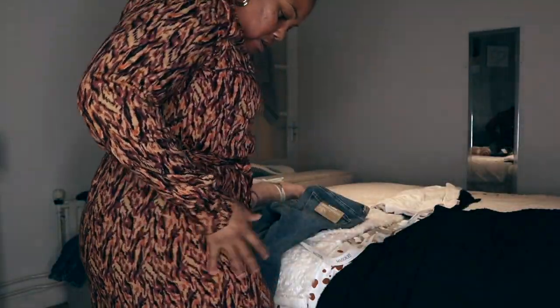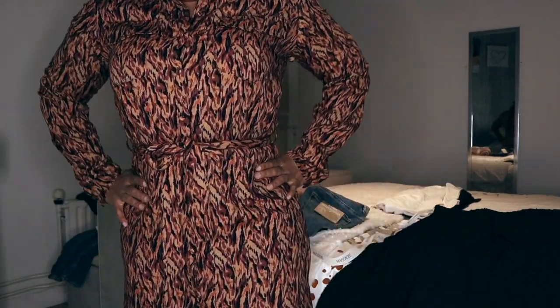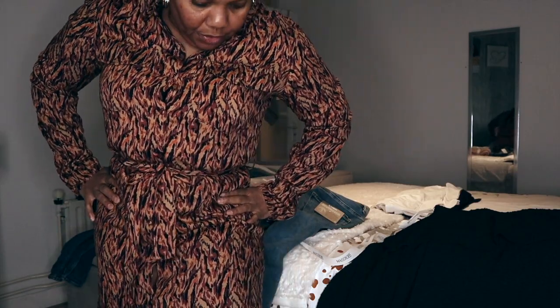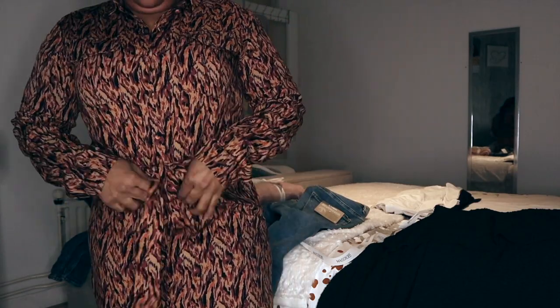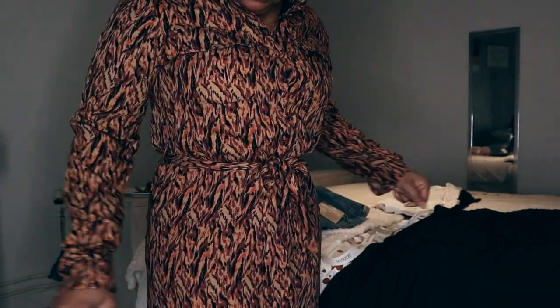I don't know how I feel about it, you guys. This is the dress. Brown. It doesn't look too bad. Probably could wear it to church or something, but what y'all think? I'm not gonna keep this now. I'll send this back.